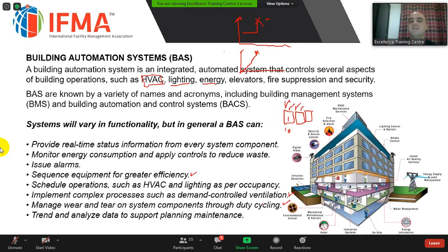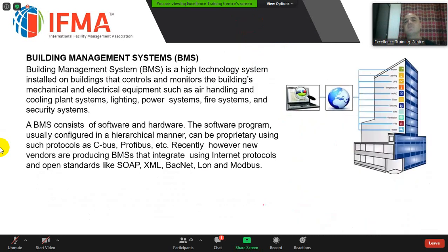Trend analyze data to support planning maintenance. In predictive maintenance, we're able to chart. We know that at so and so load, this equipment is failing, so we can create a preventive plan.